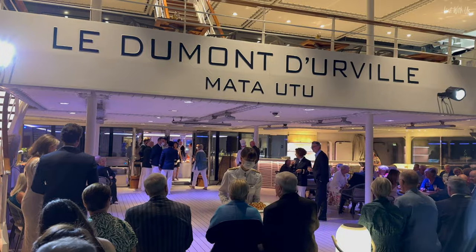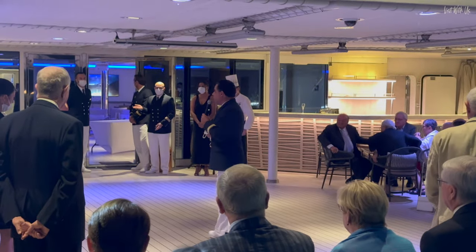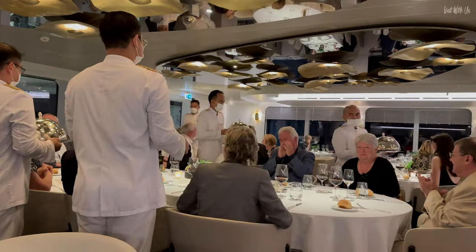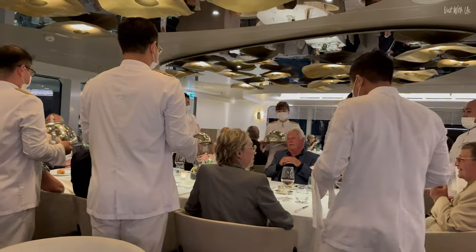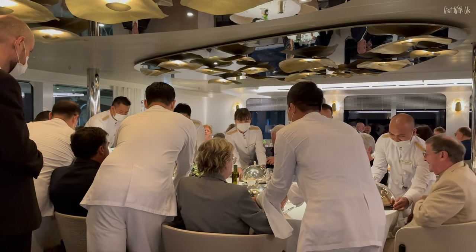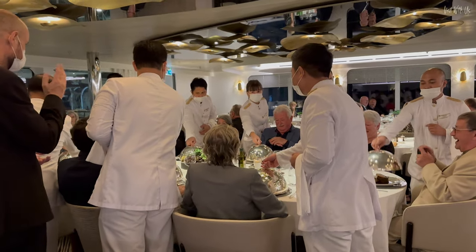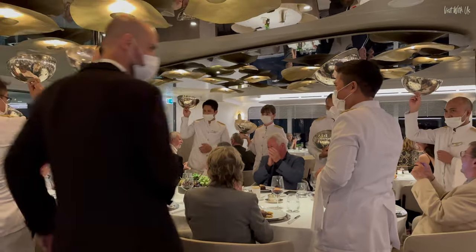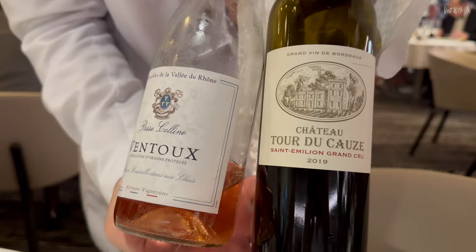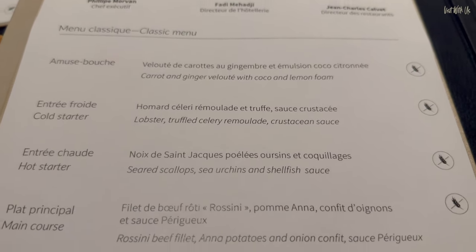That evening, we had the captain's gala welcome outside at the grill. Followed by the captain's dinner, and we sat very near the captain's table, where they obviously don't skimp on the pomp and ceremony when it comes to table service. Of course, the wines were French and the menu was mouth-watering. Here's a selection of what we enjoyed.